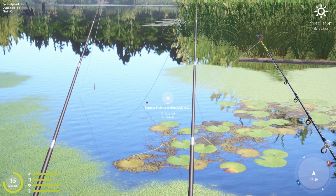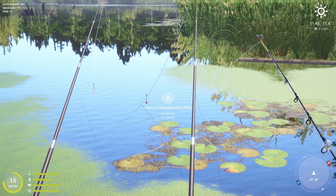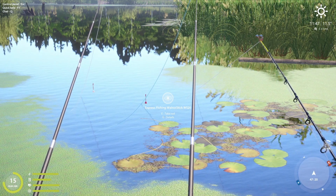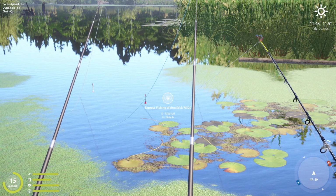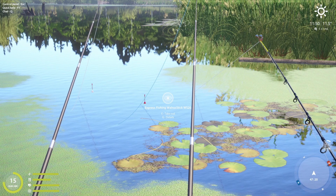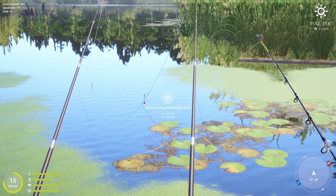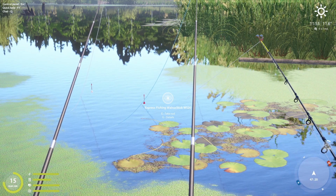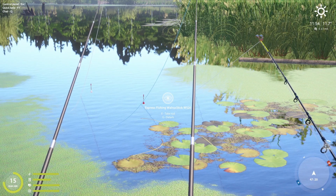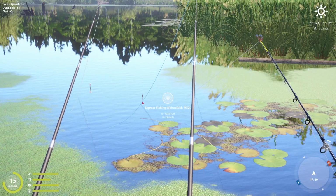What a leader is, it's a piece of line at the end of your line between the line and the hook. And if you get a fluorocarbon leader, it's basically invisible line. So it does kind of move a little bit where your hook's going to lie and things like that. But also smart in that if you hook a big fish, more than likely you're going to break your leader and lose your hook rather than your entire 100 meters of line.